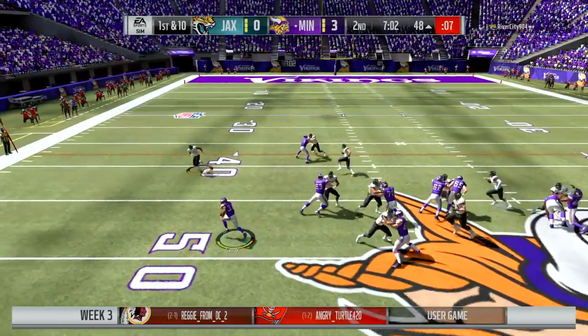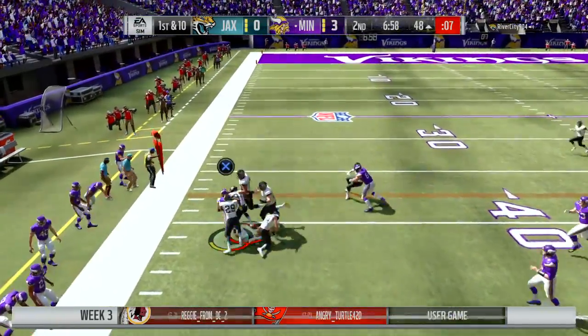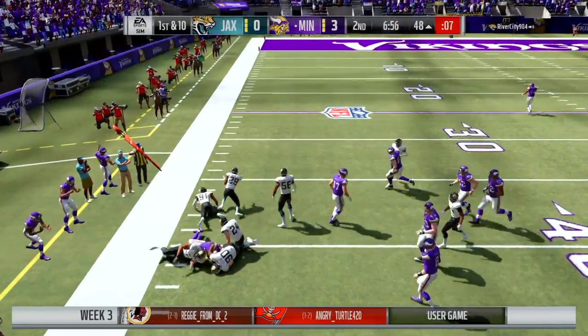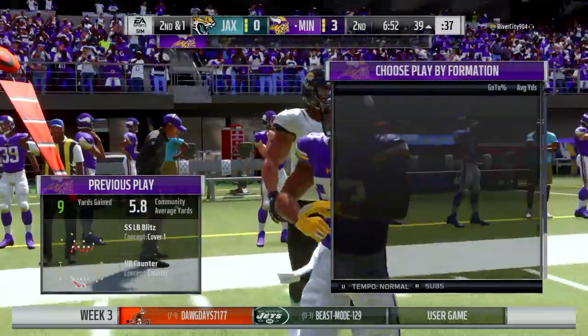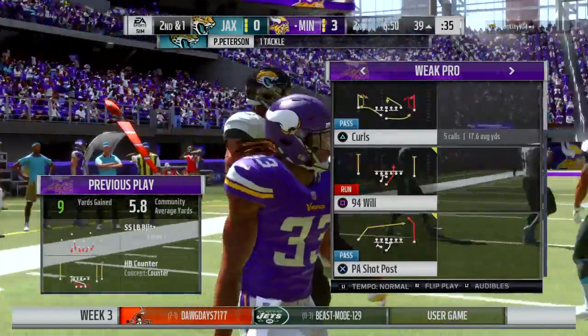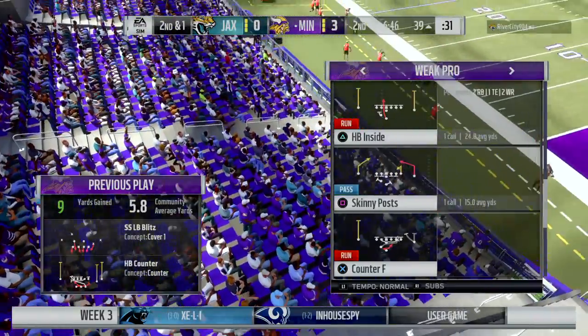Back to the ground, Cook. Oh, look at the juke. And spinning now. So a good spin move there before he's taken down. A nice little gain. 9 yards is the pickup there, and they'll have a 2nd and 1. Despite the blitz, they're still able to pick up a nice solid gain.